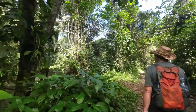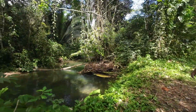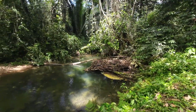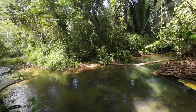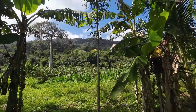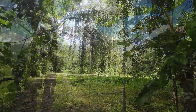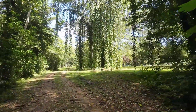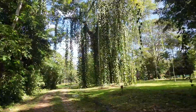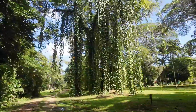We have been told it was nice to swim in the river, but it's so shallow. Maybe it would come up to our knees in the deepest places, but not really worth trying to swim, I don't think. It's been a very pleasant temperature this morning through the forest, but as we're coming into more open areas here, it's warming up a bit. It's probably high 20s now.